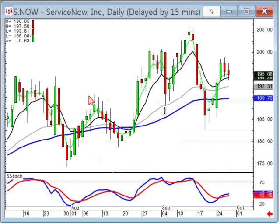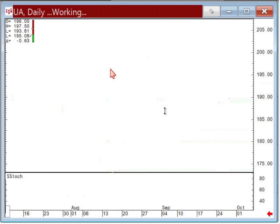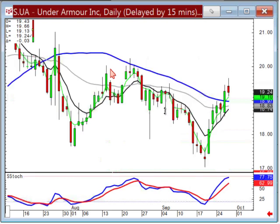All right. Now, Under Armour. You stay long as it stays above the 50 and the T-line. Are these? No, these are all daily charts. Even though it shows 15 minutes, they're just 15-minute delayed, which doesn't mean anything after hours.